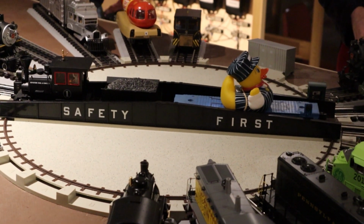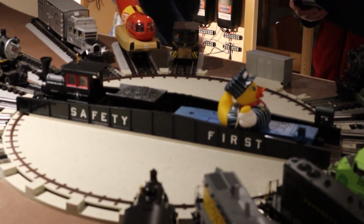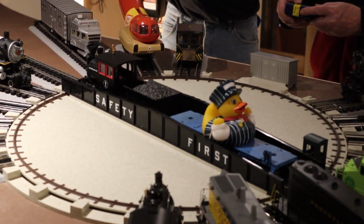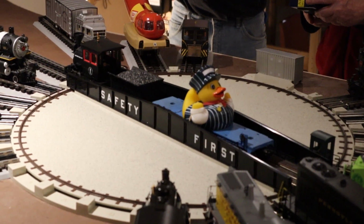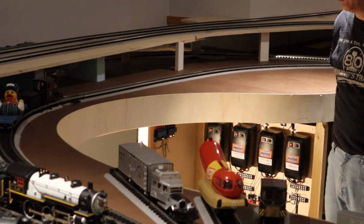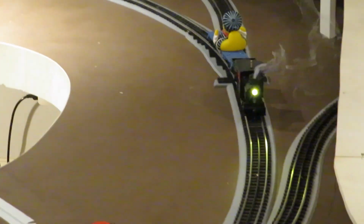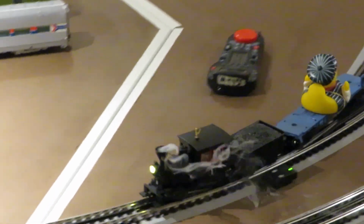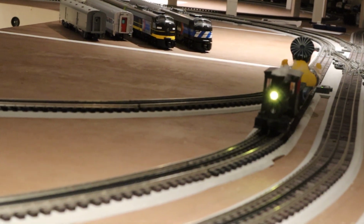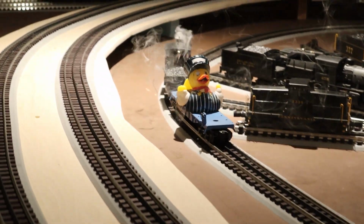Conductor Duck's getting a ride on a turntable. Conductor Duck goes. Go, ducky, go. That was the size engine, isn't it? Yeah. Conductor Duck even has his seatbelt on. Needs it.